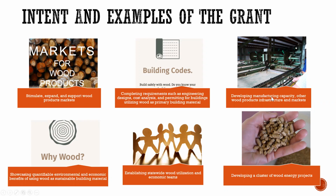It develops manufacturing capacity and other wood infrastructure markets. We have some grants that would be utilization teams. Several states have them, and there are some nonprofits. I'm talking about here in the South, and they're trying to find new ways to utilize the wood that is being cut. A lot of that may be working with industry, trying to help develop new ways, as the wood market has been changing over the last several years.